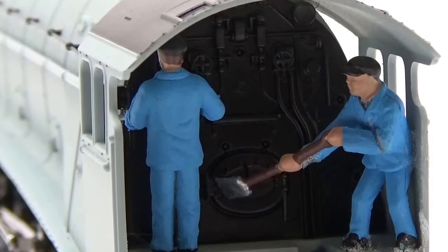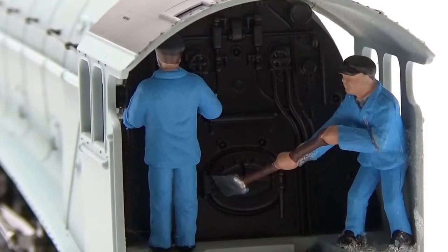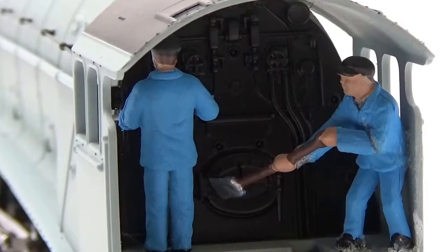As quite often with the models, the actual cab interior with the lighting is quite difficult to capture on the video, but hopefully you can see. There's a little bit of moulded plastic in the cab, no painted detail, and with many of the locos, I do like to have a crew in there.